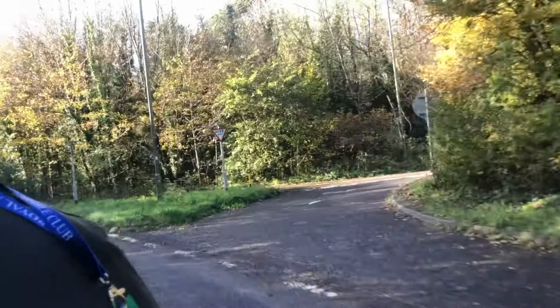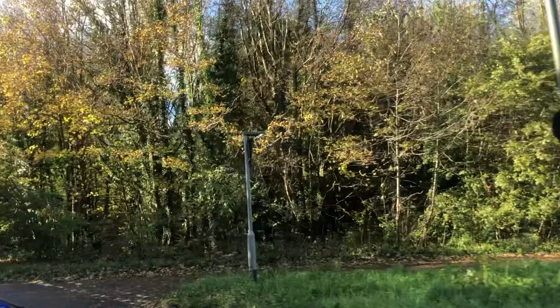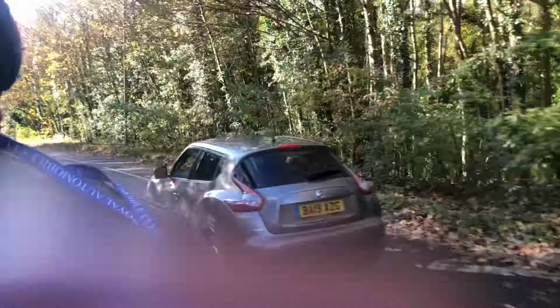And we're only in second gear. This car's got three gears, and I purposely blocked the third gear off because, to be fair, I'm a bit scared of it when it's in top gear. It's that quick.